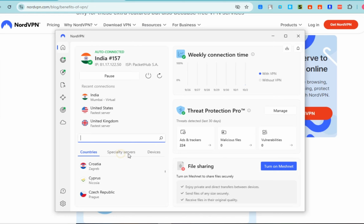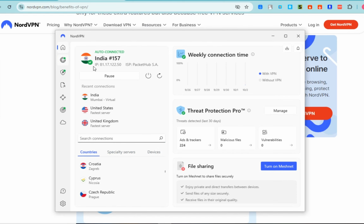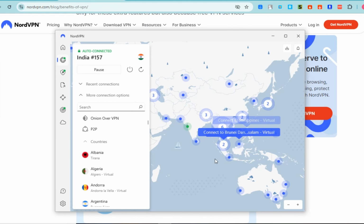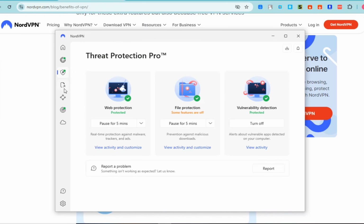Unlike other VPNs, NordVPN works in censored regions. It supports Netflix and other streaming services. It offers 24/7 customer support. And as a conclusion, NordVPN is one of the most reliable VPNs for watching Netflix.